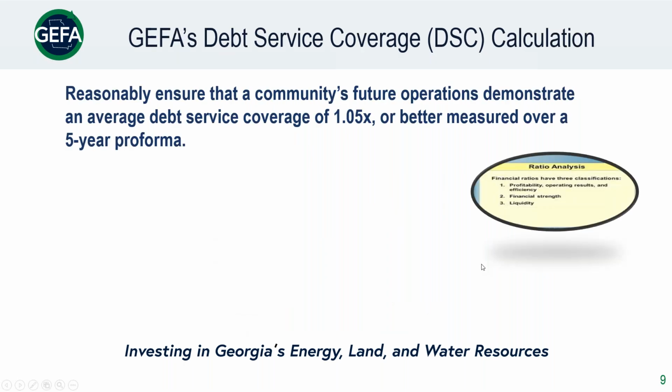Next slide. Okay, so how do we calculate 1.05 and what is the formula behind it? All borrowers are contractually required to maintain 1.05 for the term of the loan. Given we cannot predict what will happen in 20 years, we start with the first 5 years of debt service coverage once the loan goes into repayment, and after that we monitor it through our annual review process for the term of the loan.